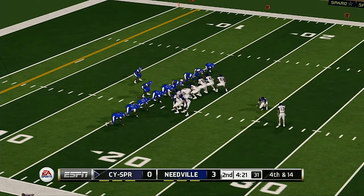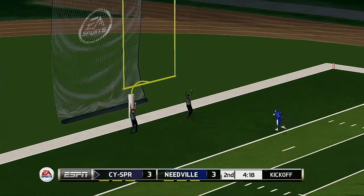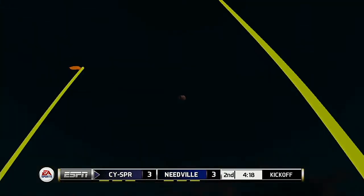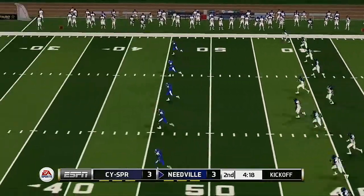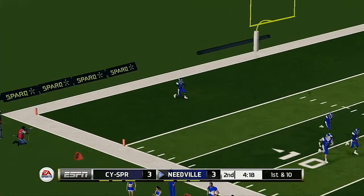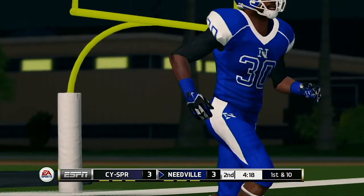This is for the tie. He gets it up, and he's got it. Rivera has his kick team lined up, and he is set to kick this one off. Nice kick, plenty of distance. And it goes into the end zone, down for a touchback.